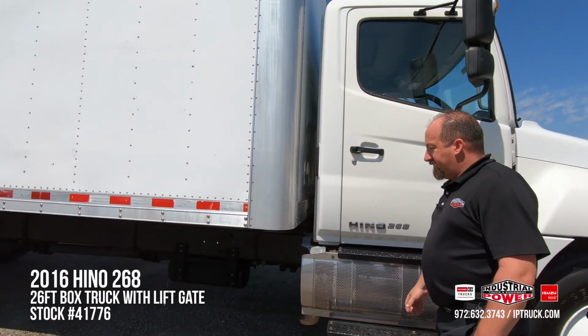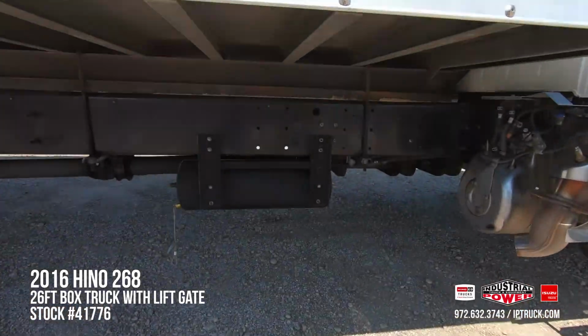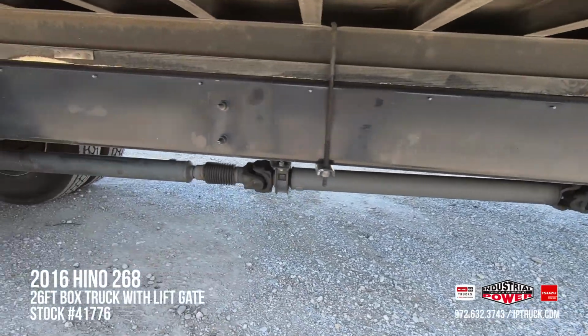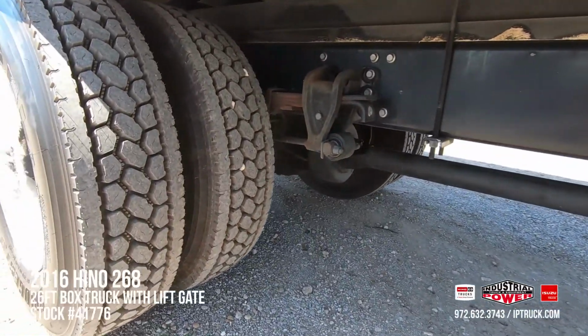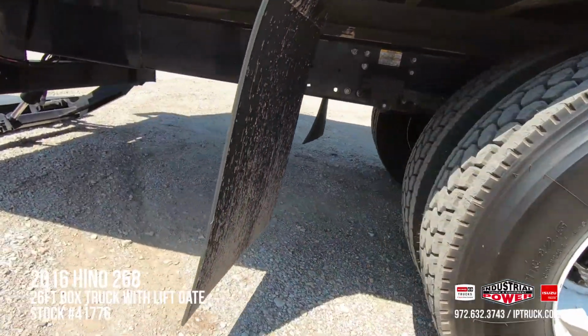This is a 26-foot aluminum van body on it. And as we come down, you can see not a lot of rust. It's in really good shape. It's got brand new, like I say, all 4 back tires are brand new. The front tires are in really good shape. We got new mud flaps.